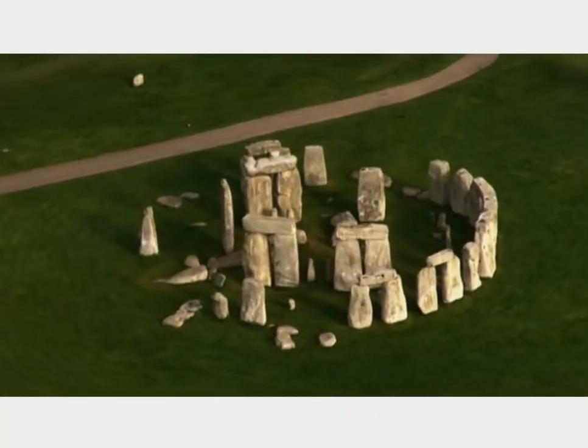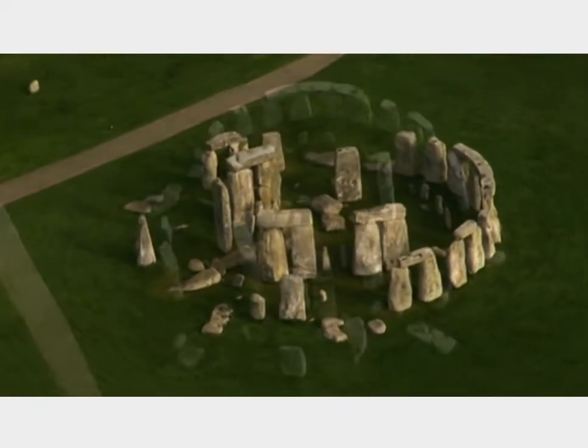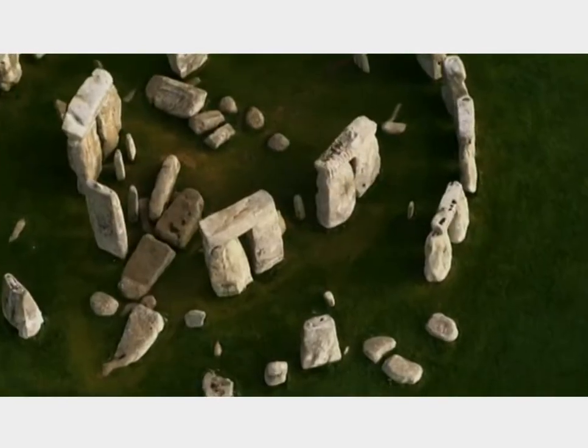But also it's suggested that it's perhaps a place for the dead because people's remains have been found here, and also the suggestion that the stones themselves were thought to have healing powers. So there are probably over its long 1,500-year life a number of different reasons why it was built and used.